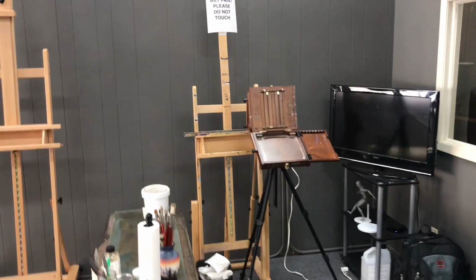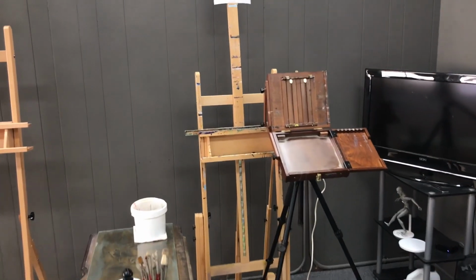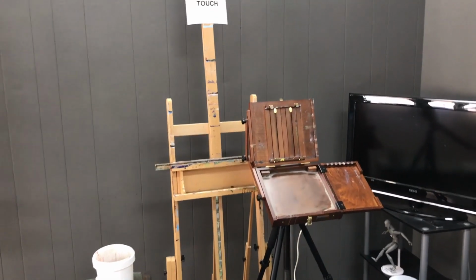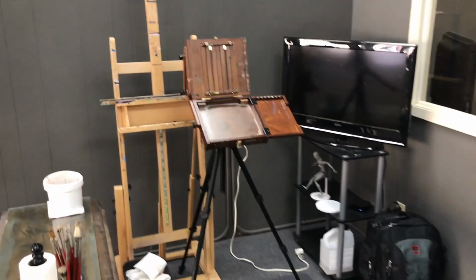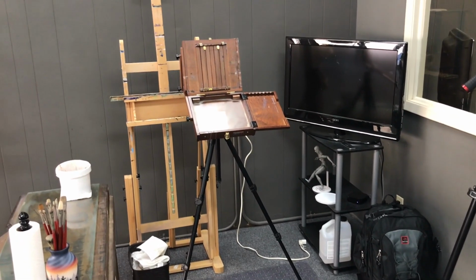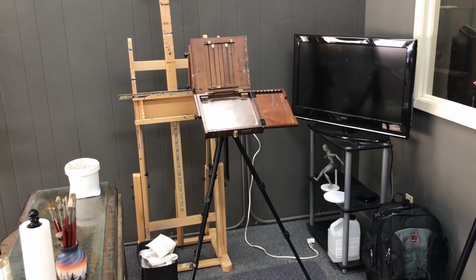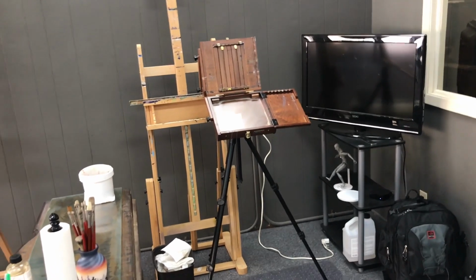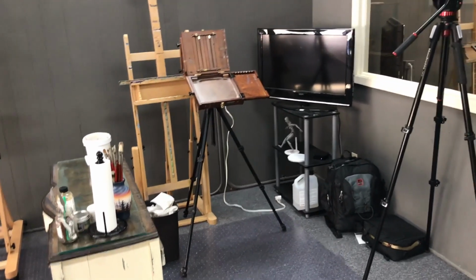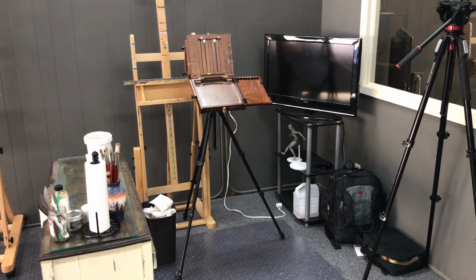That older easel there in the middle has been through the ringer. It's got a couple of pieces that are torn up on it, so I'm not painting nearly as much on that one as I used to. I've got my Sienna plein air easel set up, and I've been doing most of my smaller panels actually on that, which has benefited me painting with that in the studio because I've spent more time with it.